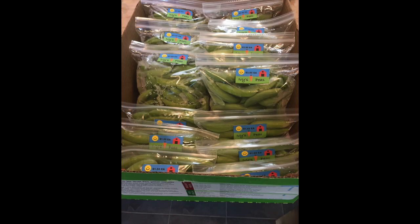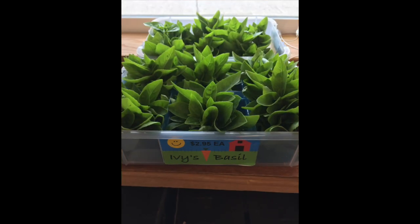I was able to sell some things this year at my old store, which is now called Twisted Root Market. Here's some sugar snap peas, and I was also able to sell some basil here at the store, but also to an Asian restaurant in town, which was pretty cool.